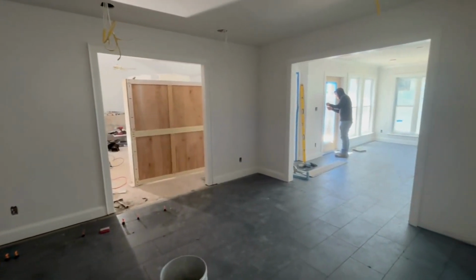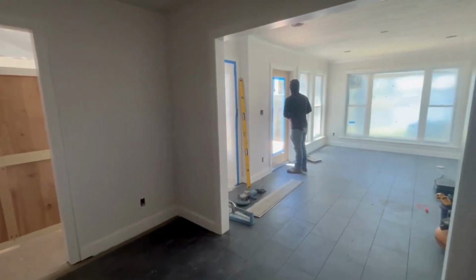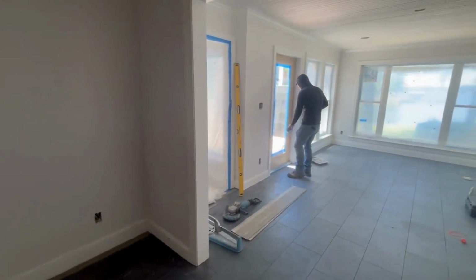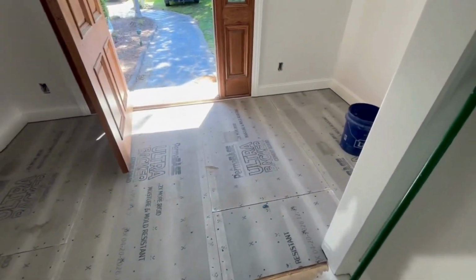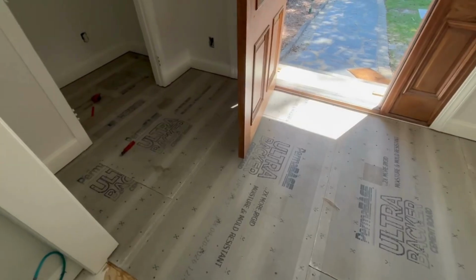Jesus is over here. He is working on doors today. So he's taping that one up so we can paint it. It's a door day. They also got the Duroc down in this entryway or foyer and our little closet. So that'll be the next project, is to start tiling this.